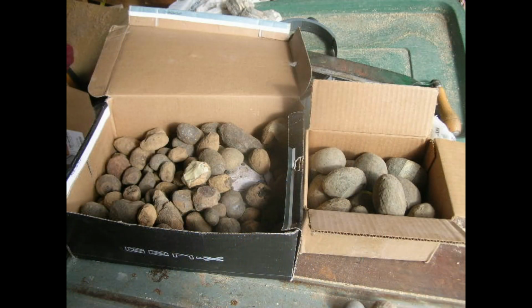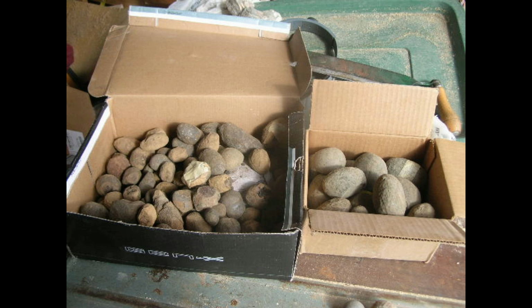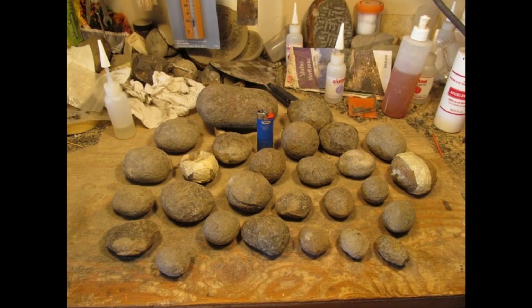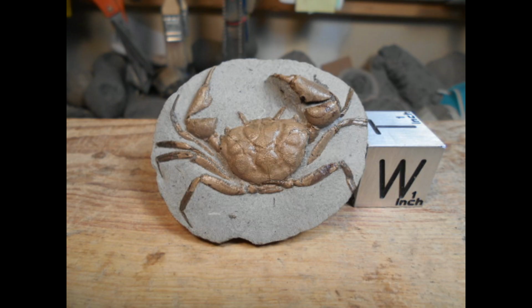Back in 1991, I started picking up tidbits of information about crab fossils, and soon enough I started finding crab fossils in the state of Oregon. This turned out to be a pretty good crab site, but it was really tough to find a really good A-grade crab here. These concretions have the crab Orbitoplax weaveri in them. Let me show you one of the best ones I ever found. Look at this little beauty. Entire crab, some tippy-tippies, both eye stalks, great preservation. Best crab I ever found at that site.